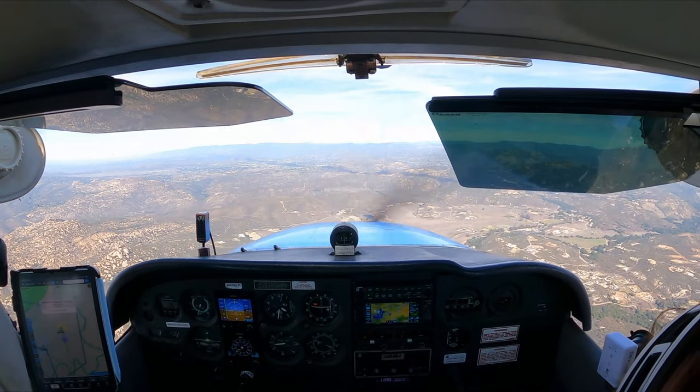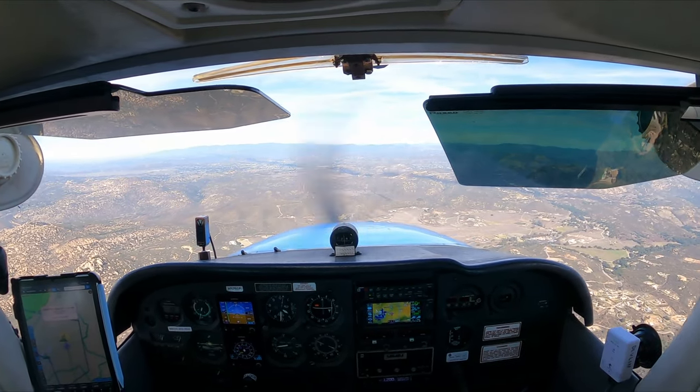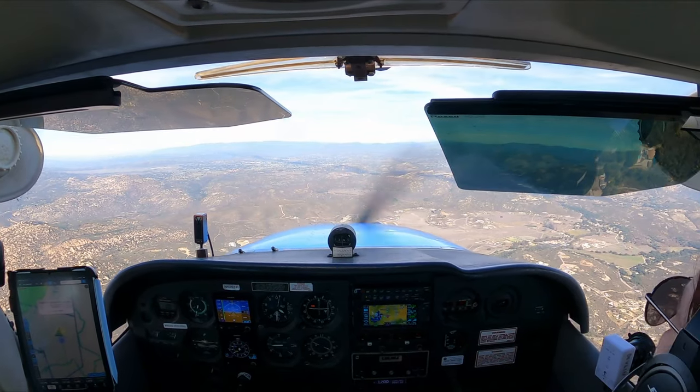Airway 9 X-ray, traffic short final, runway 27, clear touch and go. Clear touch and go, runway 27, airway 9 X-ray.